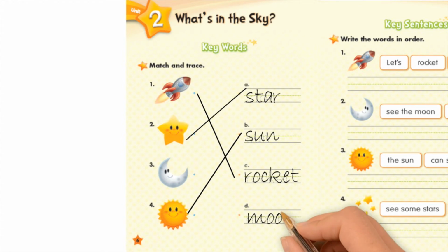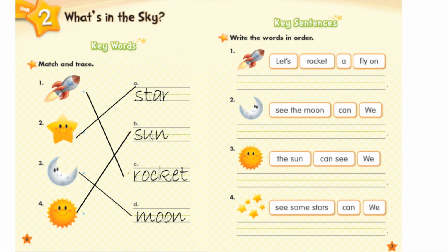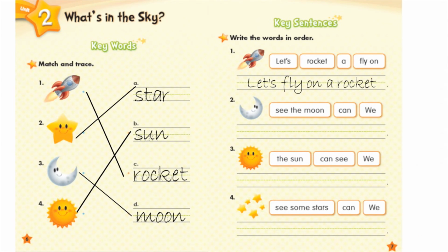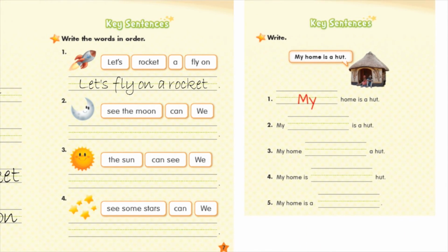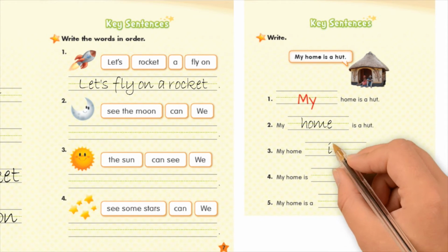On the next page, we have key sentences. In this section, students recall key sentence patterns from the student book. They will then be asked to write them using the correct structures of fill-in-the-blank or sentence building.